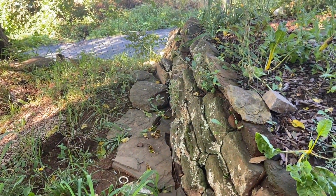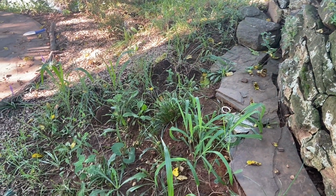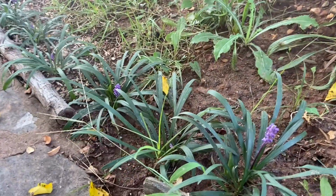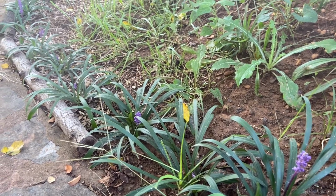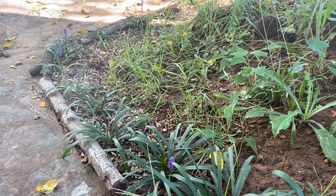I put in this little path so that I could walk along here and garden. Put in these rocks, just rocks I found on this property. I put in these little border plants to keep the mulch and the dirt in place. I want to buy some more of these. Well, I can divide them. This is something that I can grow and divide.